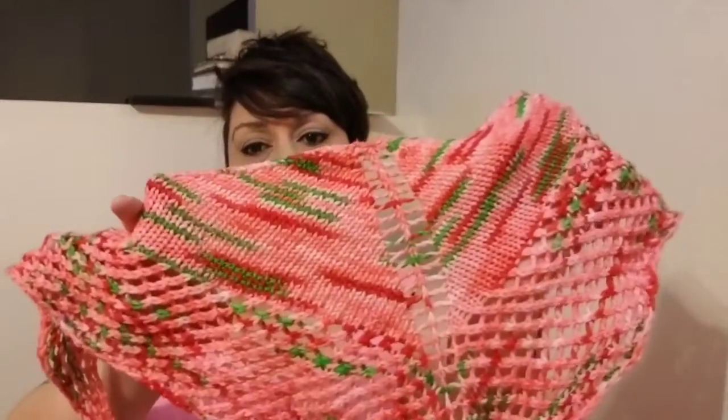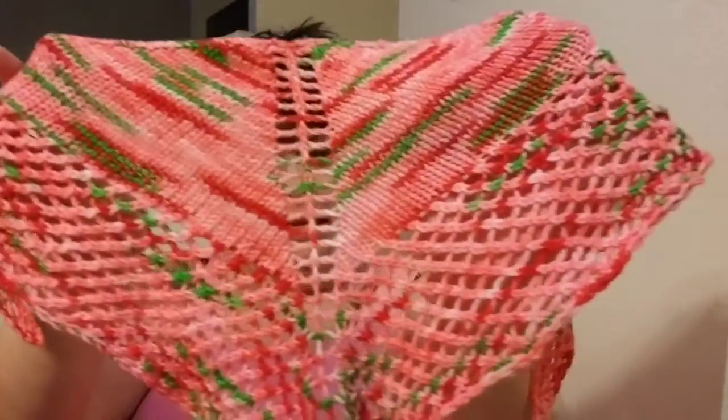And I think a while back I showed you all some yarn that I had dyed using tea bags and sports drink mix. Well, that wasn't my first time dyeing my own yarn. I dyed some Cascade Superwash several years ago with Kool-Aid.